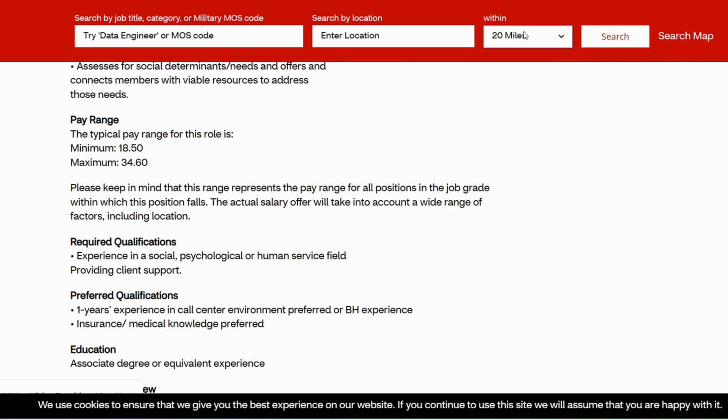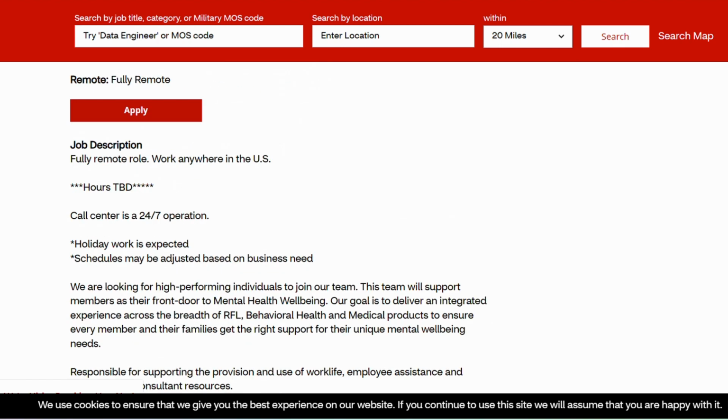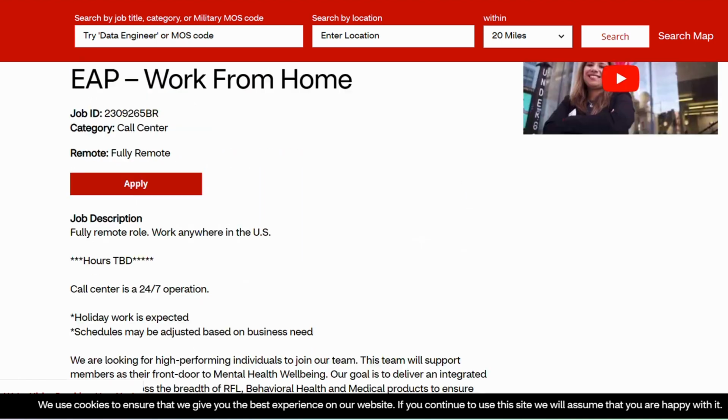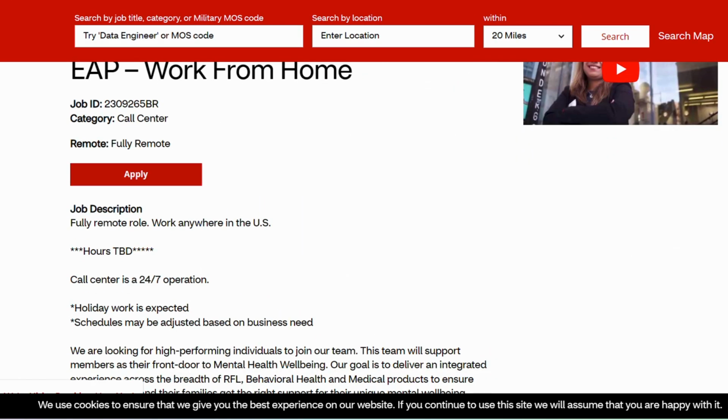So we're going to move on to the fifth role, which is also customer service. And this role is pretty awesome because of its benefits. Okay. With this position, schedules may be adjusted based on business need. And the reason for that is you're focusing on employees of CVS.